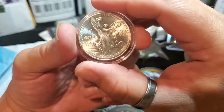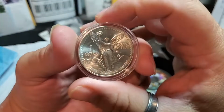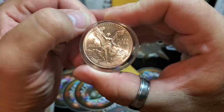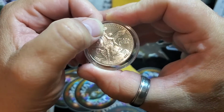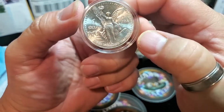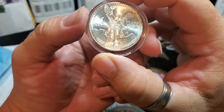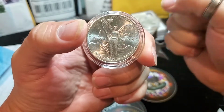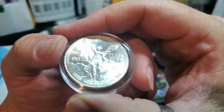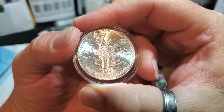So the obverse is the winged victory. It's the full length of the Angel of Independence. She is carrying in her right hand up here a crown wreath, and in her left hand is a handful of broken chains, and those are meant to symbolize the broken chains of colonialism. Man, that's a good looking coin.